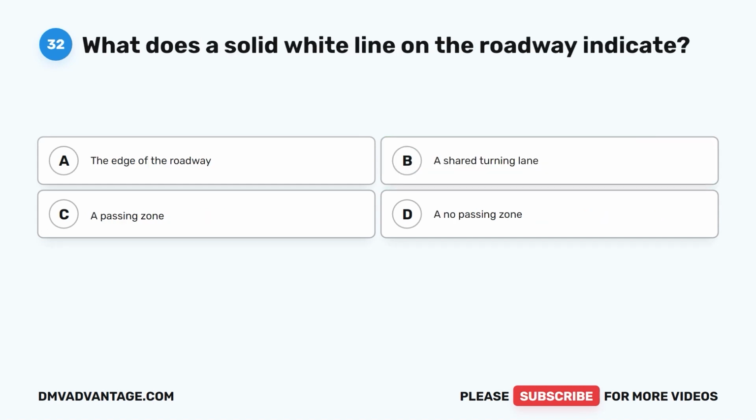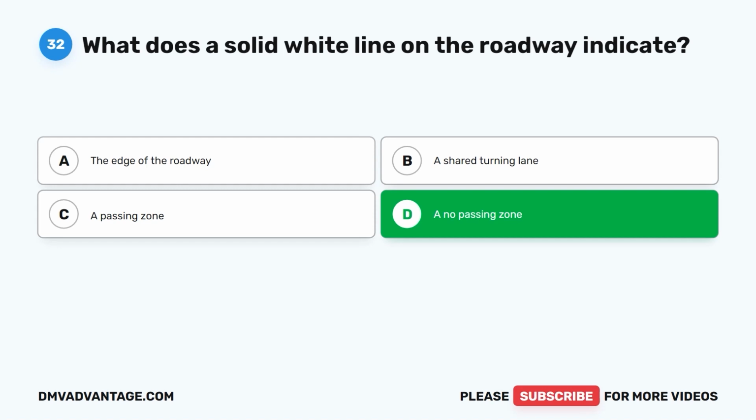Question 32. What does a solid white line on the roadway indicate? A. The edge of the roadway. B. A shared turning lane. C. A passing zone. D. A no passing zone.